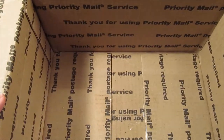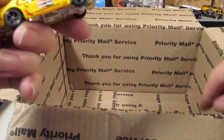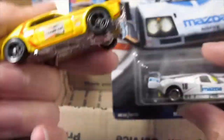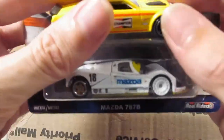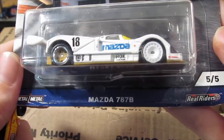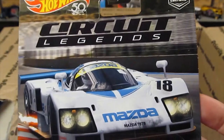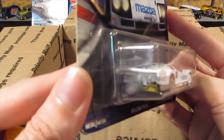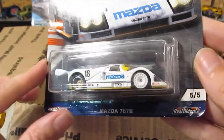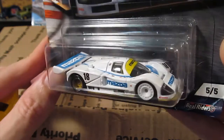And I saw that there was something else. Oh, there's a loose car. Which one do I do? We'll do both of them at the same time. The new Mazda 787B from the Racing Circuit Legends. That's awesome. Yep, the back of it is removable as well. Those are awesome. That's nice.